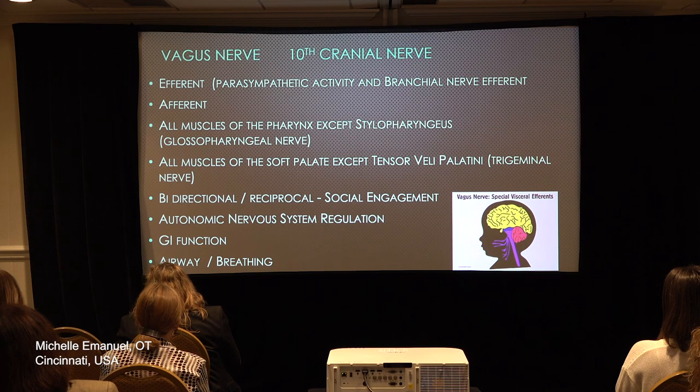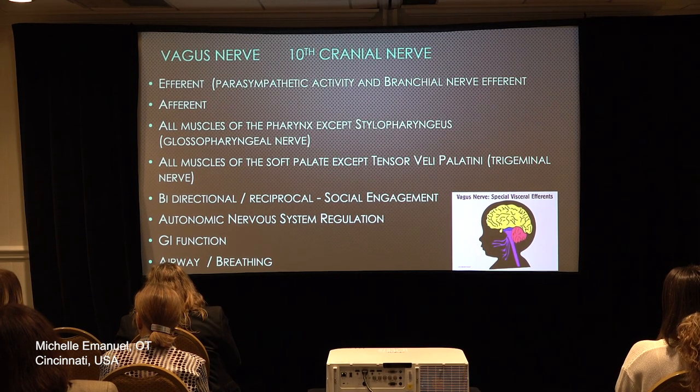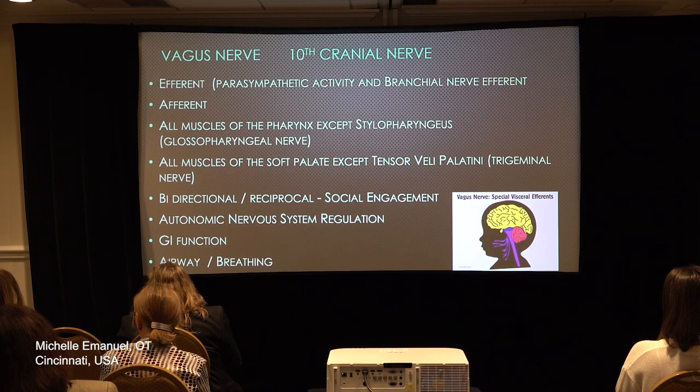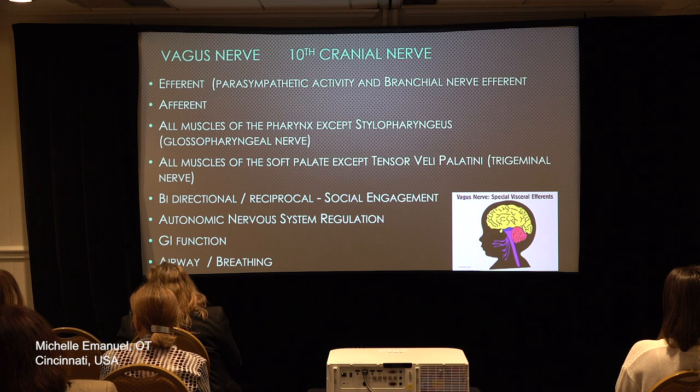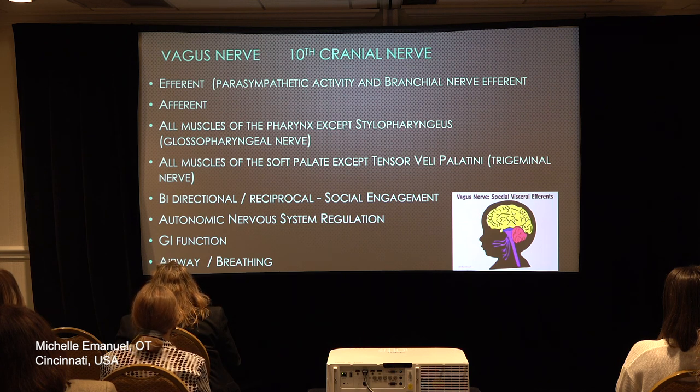It's going to be really important for the bidirectional reciprocal engagement, because what the vagus does is it acts as a brake, and it slows down our heart rate and slows down our respiratory rate so that we can feel calm and safe enough to do the next thing. If we're up here in sympathetic overdrive, that's not the place to try to do something new necessarily, especially for a vulnerable baby. The vagus nerve has vast implications in our GI function and our airway too.